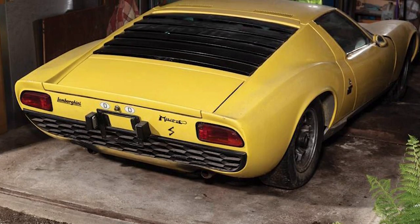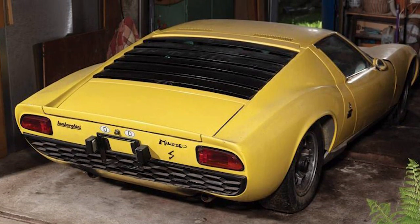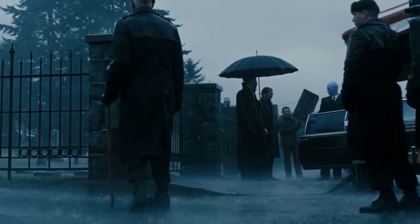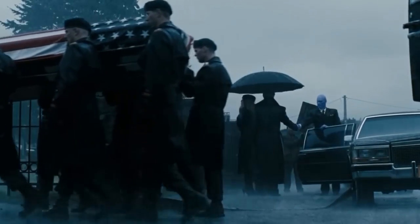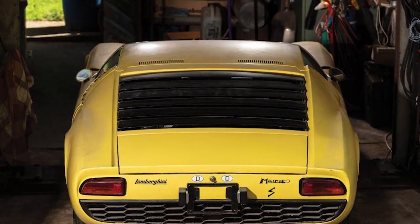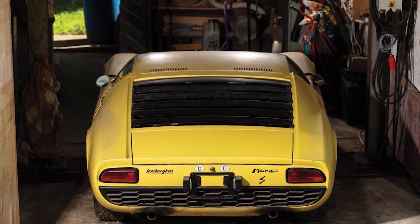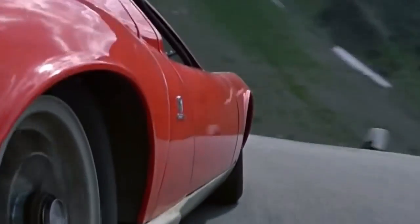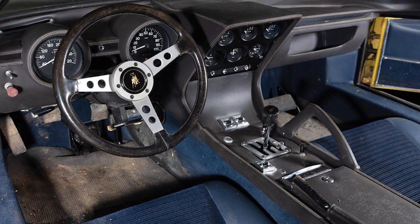The vintage Raging Bull, chassis number 4245, has only ever had two registered owners. The second of those owners was a reclusive German millionaire who's thought to have driven it regularly until he passed away in 2015. After his passing, the car was forgotten about and only came to light when his relatives finally got around to clearing out his old property 4 years later. If he was driving it regularly, he couldn't have been driving it very far. The auction house who sold it noted there were only 18,000 miles on the vehicle's odometer.